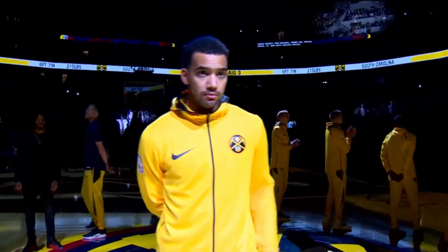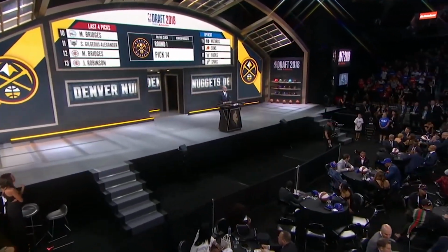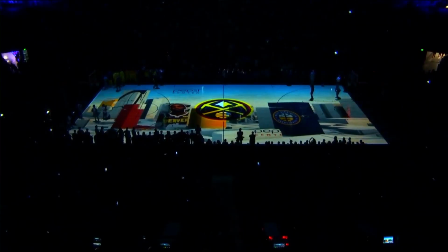Denver really did a nice job with the rebranding of their logo. For a team that's had abysmal logos over the years, this new look is clean, simple, minimalistic, and representative of the team name. I just wish they used better colors.